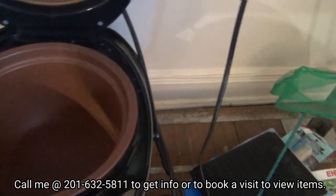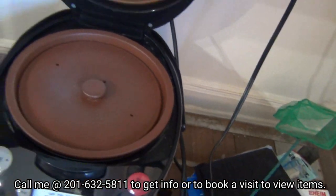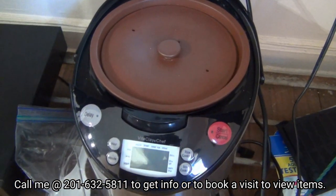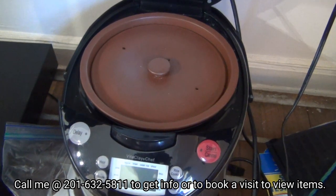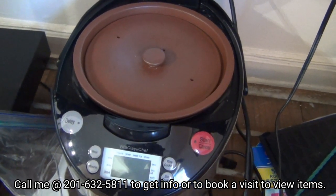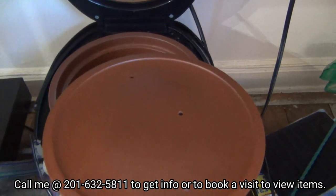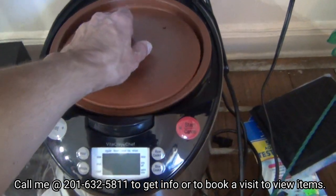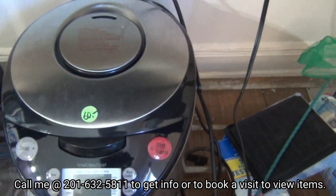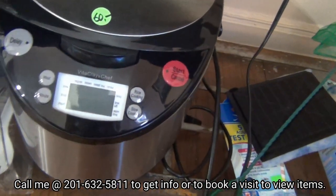So this is made out of Zisha clay, which, its properties, the makeup of it, allows for the vitamins and minerals of the foods you are cooking to actually retain within the pot, within the dish itself that you're cooking. So you can make rice in this, you can make soups. I believe there's a yogurt mode.